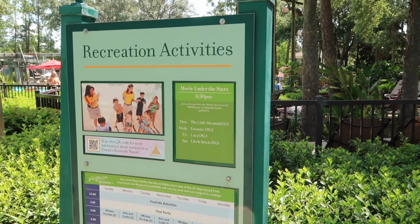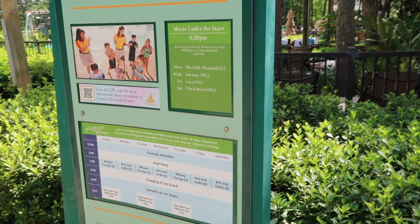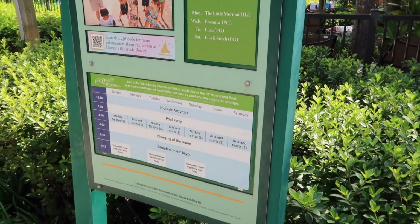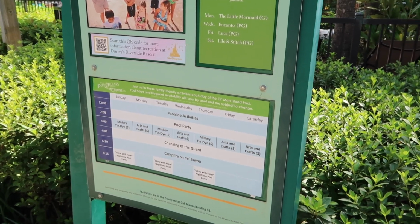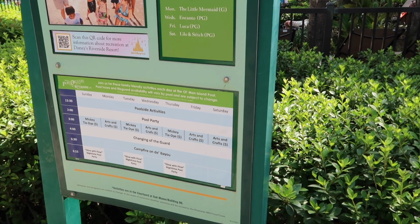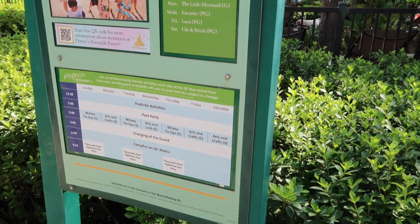So one of the last things we're going to do today is head to Old Man Island. That is where the pool is, the pool bar, and also that fishing hole we keep talking about. Before we get to the pool, you have the recreation activities over here. Here's the movie Under the Stars, which we saw earlier at another area. But they also do Mickey's tie-dye, and they also do arts and crafts throughout the week. So nice to know. And also looks like they have a Glow with Flow nighttime pool party, which happens at 8:15 on Sundays, Tuesdays, and Thursdays.